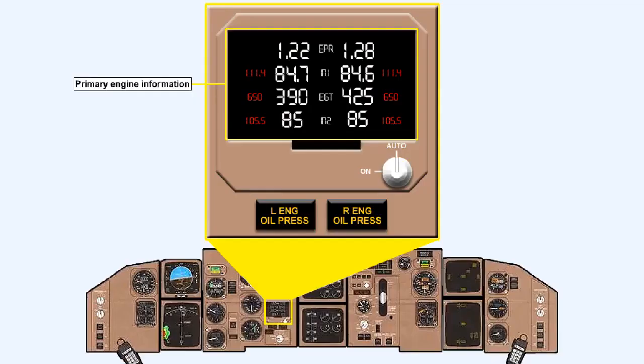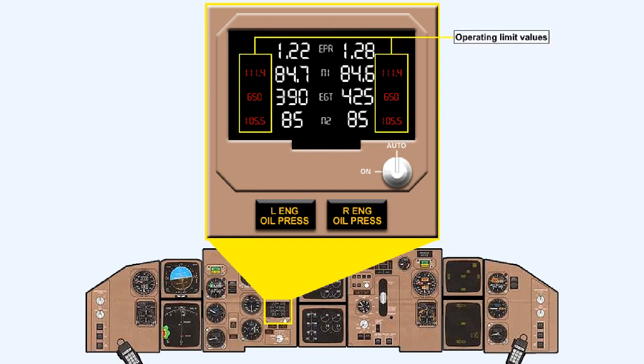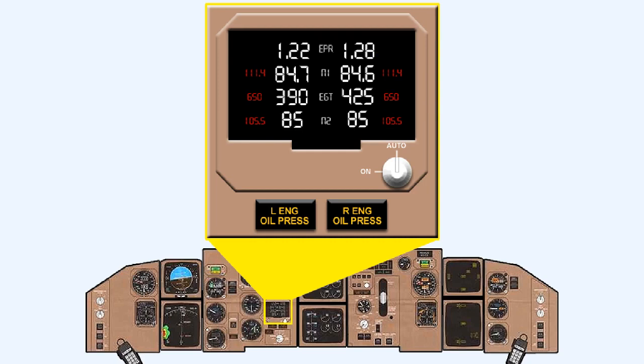The standby engine indicator provides primary engine information in the event that a total loss of ICAS display occurs. The information shown on the standby engine indicator relates to N1 and N2 speeds, EPR and EGT, and the displays are of the LCD type. Operating limit values are also displayed. Moving your mouse cursor over each part of the indicator will display the purpose of it.